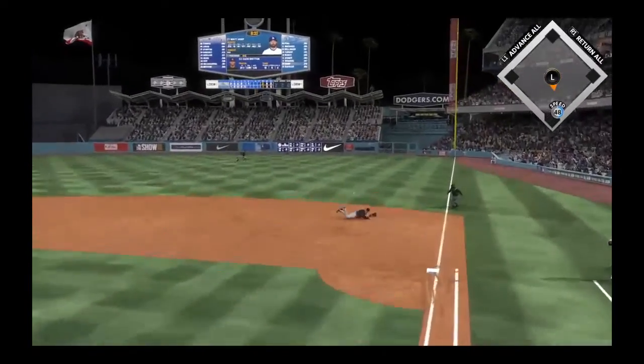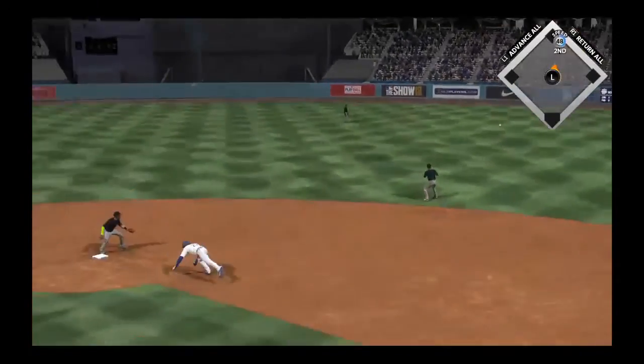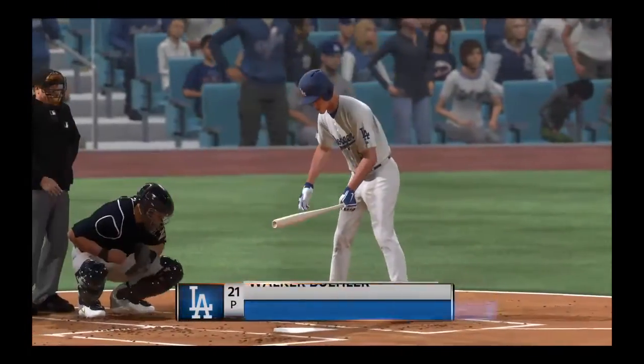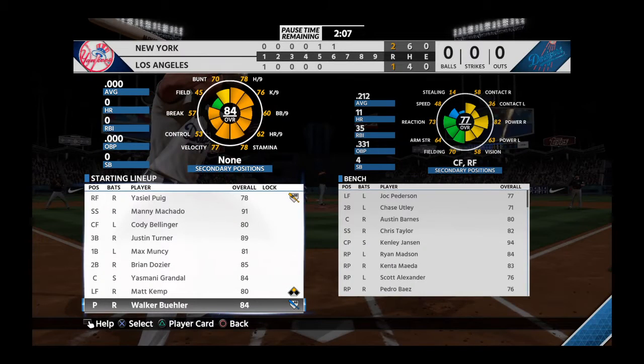Ripped on the ground to first. He gets dirty, but he can't make the play. It's a base hit. He'll get it into second, but it won't be in time, and it's a leadoff double. The pitcher, Walker Buehler, steps up to the plate in a sacrifice situation, so let's see if that is indeed on right here.